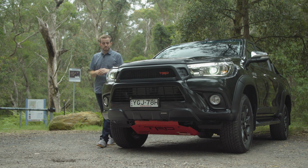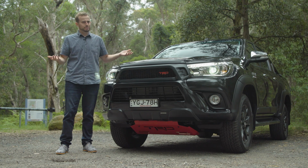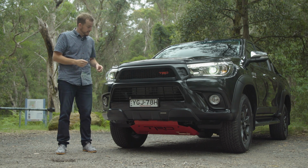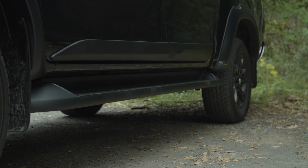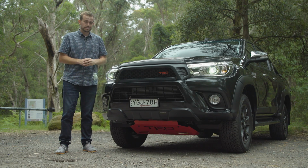Look, it's not my job to tell you that the HiLux TRD looks better than the regular SR5, but come on, it does. And underneath all that TRD trickery, you still get these excellent auto-leveling LED headlights with daytime running lights. As well as that, you still get the black side steps, keyless entry, and push-button start.